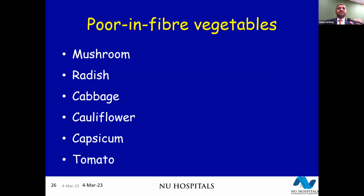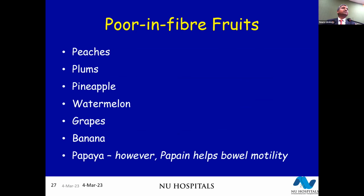And these are all poor-in-fiber vegetables, because a very important aspect of handling constipation is the diet. Very important. So get your dietary team and dietitians to understand all of this. And these are the poor-in-fiber fruits. Right? So there are a lot of misconceptions in all of this, which I think we need to clarify.